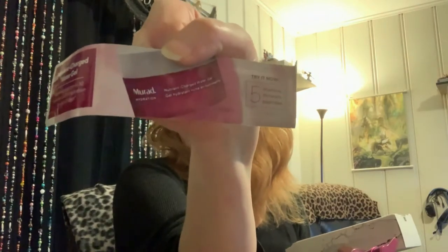I'm weird, I open everything from the bottom. Ooh, and I love the colors of their bottles. That is such a pretty pink, lilac, rose-ish color. So it's a free gift. Ooh, it is a sample of the nutrient-charged water gel. So, got that as a free gift.